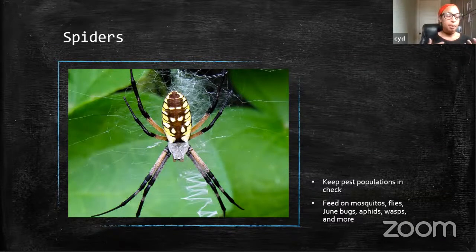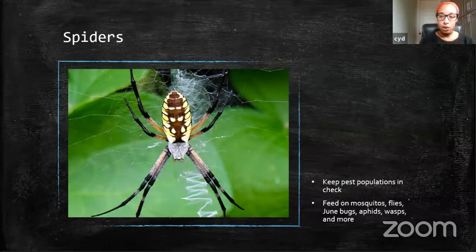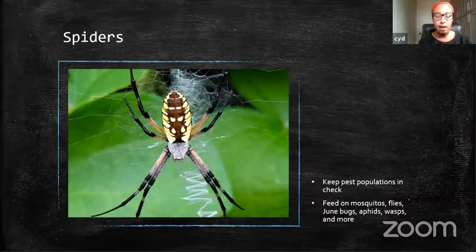And I'm going to say this again and again and again: plant those local native plant varieties. That's going to help attract these beneficial insects, which will help keep the pest population down. A lot of these themes that we talk about in these workshops overlap, like pollination and planting local plant varieties.